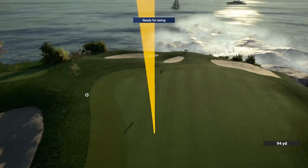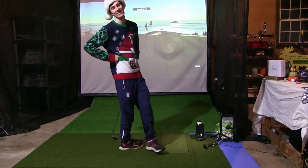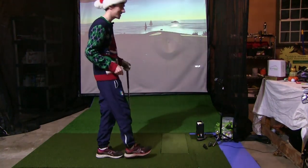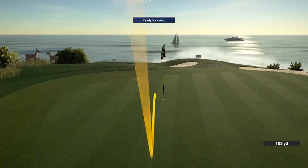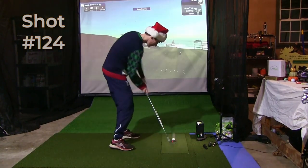That could go. Go, get up there. Roll, roll, roll, roll. Oh, he's just a little bit short. That's the perfect line though. We just got to get that combination right. Well, that's looking good. That's looking good. Bounce right, bounce right. Oh, just past the pin. We scared it though, we scared it.